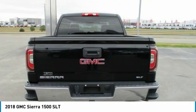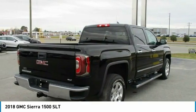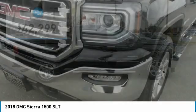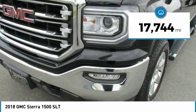Power and advanced technology can both be found in this fantastic truck and is priced below $45,000. This vehicle has less than 20,000 miles.